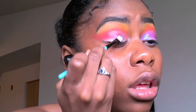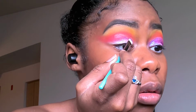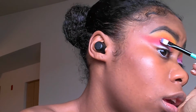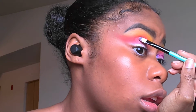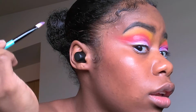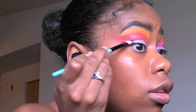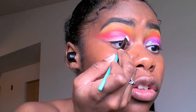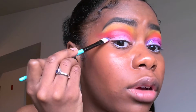Like that. And then kind of blend it down. Maybe arch it more to match. And then just pat a little more. Blend it down, and then I'm just gonna wing it out like that. Just like that. Do that line and then fill it in. And then pat it some more just to make sure there's no patches of the primer.